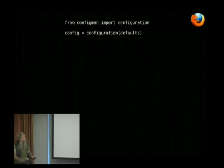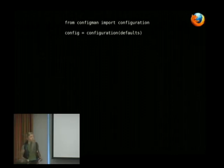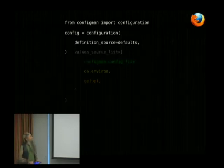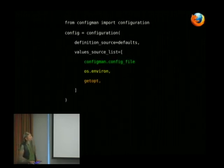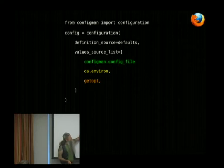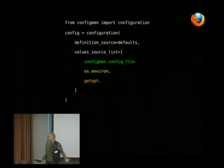So in this particular case, this is the little segment that we used earlier, we can override some things. Let's move that defaults into a keyword argument, and then make a value source list. This is what the default is, some config file that we're going to get in the future, the OS environment, and whatever command line source we decide we want to use at that point.